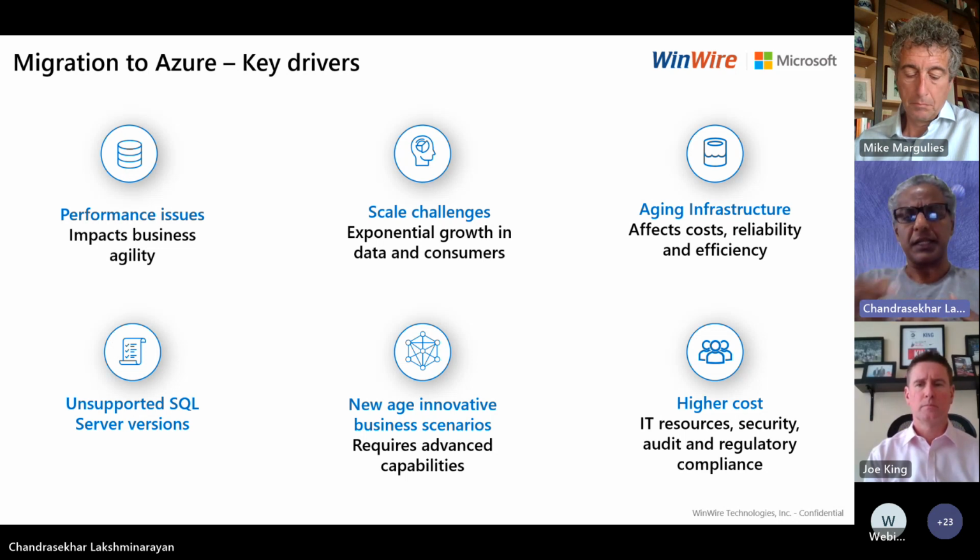But the most important thing, I keep bringing this up, is the need for innovation. You're seeing innovation move at a rapid speed in the industry, new language models, new AI-based services. As I said, the core of all of that is data, and being able to increase your compute capabilities, increase your storage capabilities much beyond what you've done in the past should be a key driver for you. And those are the drivers that we're seeing in the industry, where we have clients looking at Azure as a potential cloud-based solution for them.